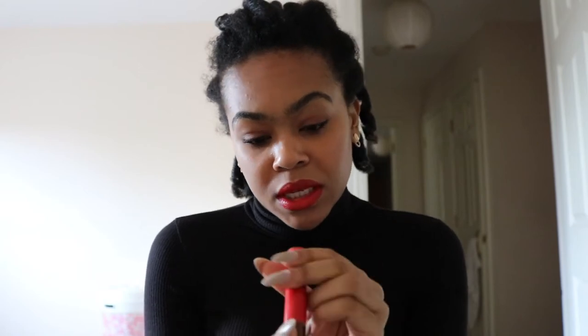Look at that. Real bright red. And of course, I'm going to finish it off with the soft matte lip cream, or the lip teaser. Yeah, matte lip cream in the same shade.